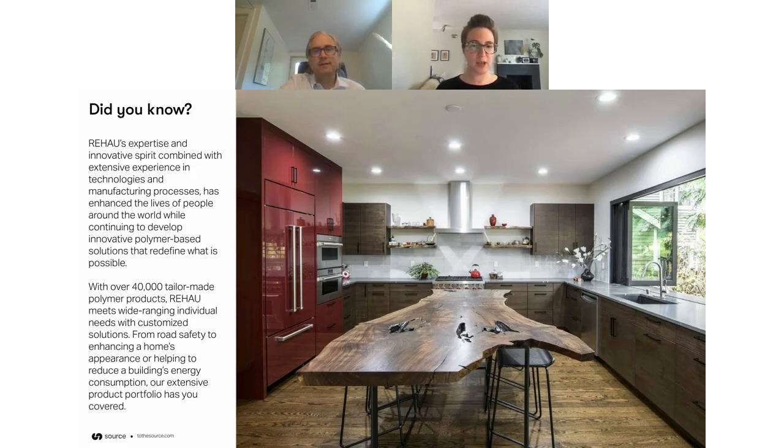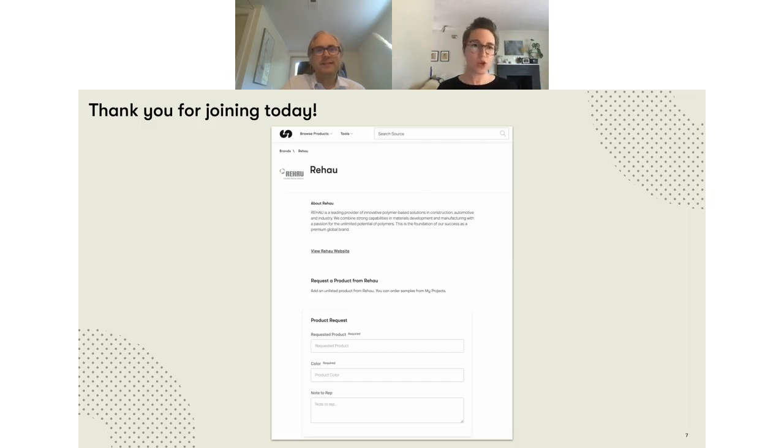Oh, I forgot to go to the last page. Oh my gosh, look at that. I was so wrapped up in these high gloss bright red cabinetry. I got so excited. Awesome.